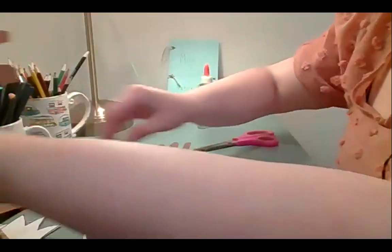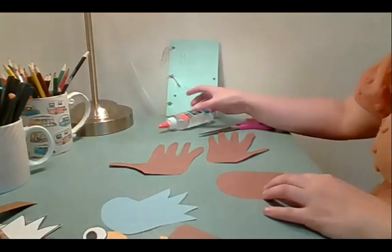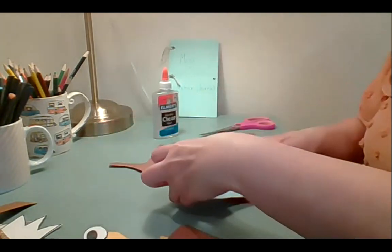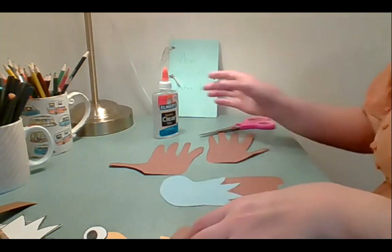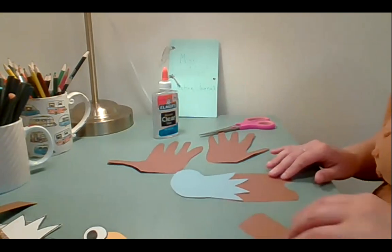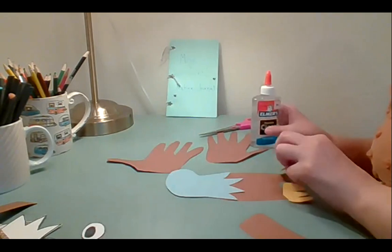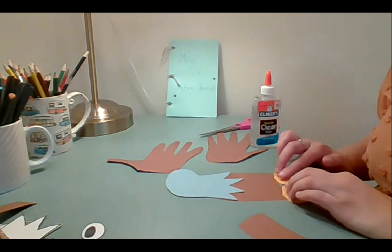All right, I think I have everything I need. Now, time to put it together. I'm going to put just a little bit of glue. Now, glue stick might be a little bit better. I'm going to add on my feet. Now you can also add details if you want to. You could draw little lines, feathers, things like that.